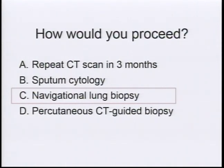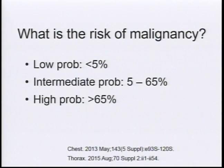There are some reasons why it's particularly useful in this case, and I'll walk you over that. Anytime you think of a lung mass and you think about lung biopsies, you care about what the risk of malignancy is. Traditionally, the rule of thumb is if you have a very low risk of malignancy, so less than 5%, you can possibly observe that lesion and see what happens.